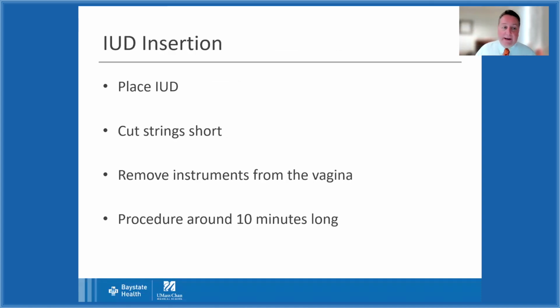The next step is placing the IUD itself. And then all IUDs that are used today have a very thin pair of strings that attach to them and are meant to sit inside the patient's vagina so that when it's time to remove the IUD, all that needs to happen is grasping the strings and a gentle tug removes the IUD. Also, if a patient is having a gynecology exam, the examiner can easily see they have an intrauterine device as well. After we cut the strings, then we remove the instruments from the patient's vagina, and the whole procedure is in the neighborhood of about 10 minutes, maybe even a little bit less.